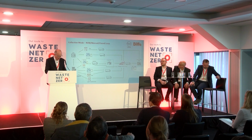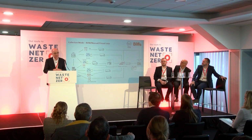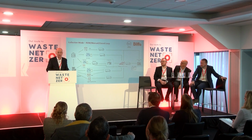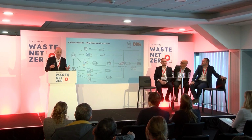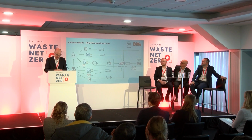So a complicated diagram, but it really just seeks to show the process flow. In essence, there are three routes for collections. Firstly, for items that go back into reverse vending machines, an automatic machine into which the container is posted, and it tracks that container, records it, and then it enables us to go and collect it.